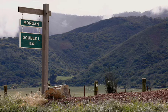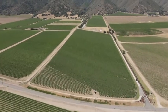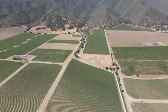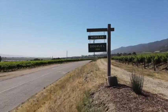Here's a nice picture of our sign, and the hillsides there. As you know, Santa Lucia Highlands is all hillside vineyards up off the valley floor. All have the soil washed out from the hills behind us, so very well drained, gravelly soil. There's a little drone shot we did earlier this year, kind of going up. It's kind of split in half. We have roughly 25 acres in the bottom field there, separated with a little area.